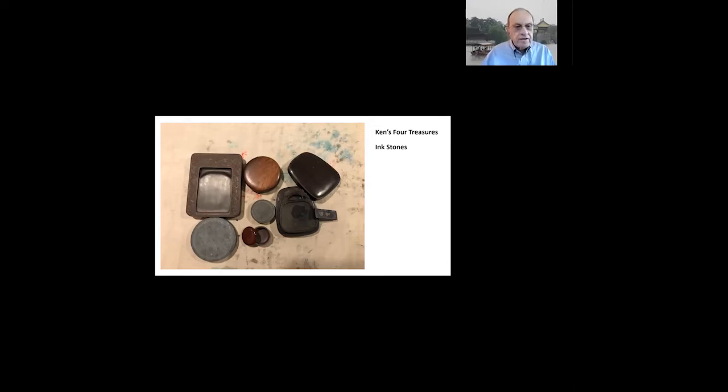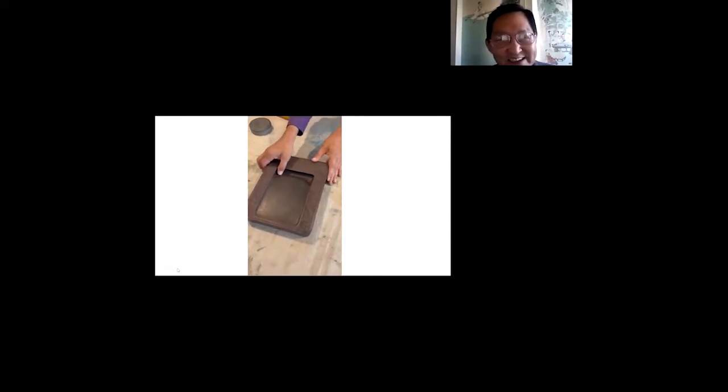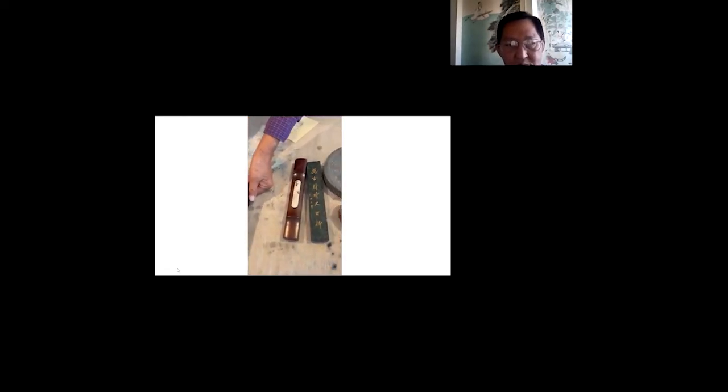Now you can compare the ink stone with my hands. Flip it over again, please. This is for writing, because for writing you don't need that much ink. But it depends: if you want to use less ink, you use this side. If you need more ink, you use this side. For painting, it depends on what kind of painting. If you do the really expressive kind with big brush strokes, you want to use this side.